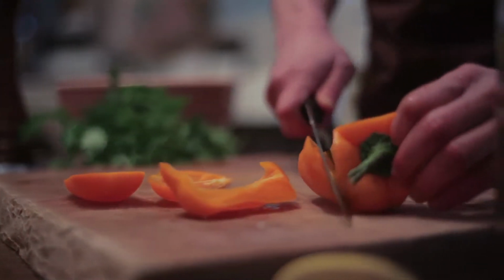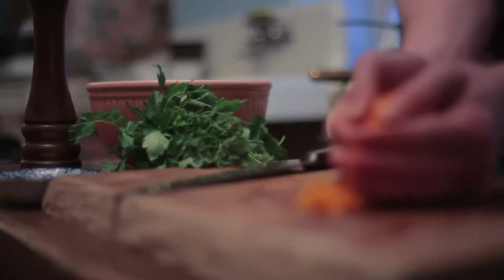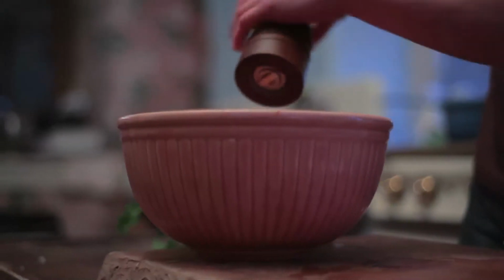Now I've got an orange bell pepper here. Just cut that off the seeds, put the seeds to the side, and then cut the flesh of the pepper into about a ½ inch pieces. And put that in the bowl too. I'm gonna add a generous pinch of salt, some pepper, and 3 to 4 tablespoons of olive oil.